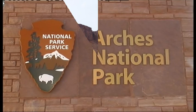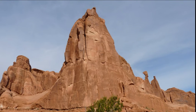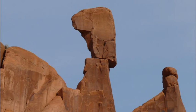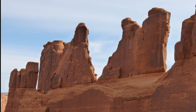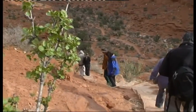Then it was on to Arches National Park, which is just 10 minutes from Moab. It's on the Moab fault line. Water, ice, extreme temperatures and underground salt movement are responsible for the sculpted rock scenery in the park. This may once have been an arch, which has since collapsed. From the car park we took the 1-mile walk along Park Avenue.